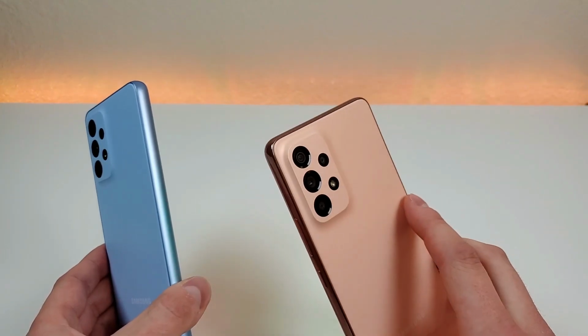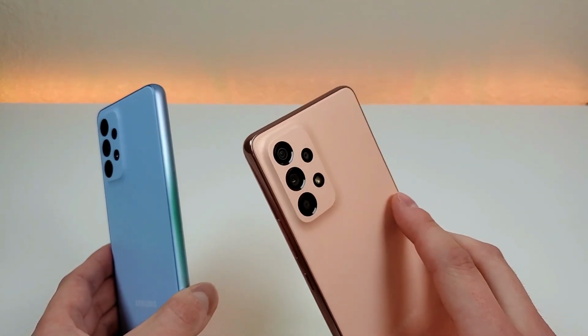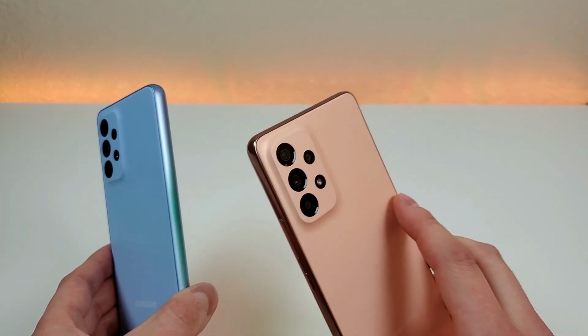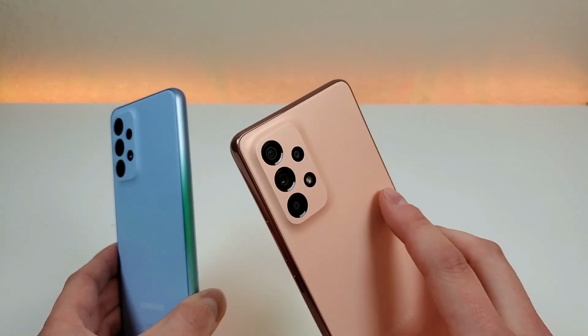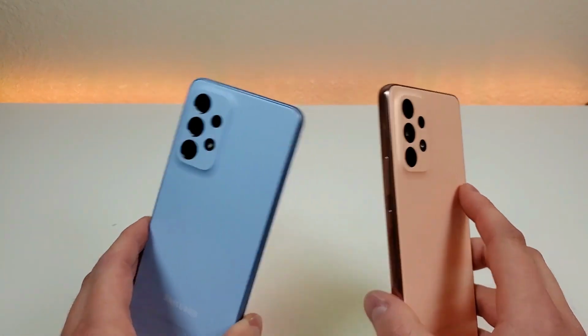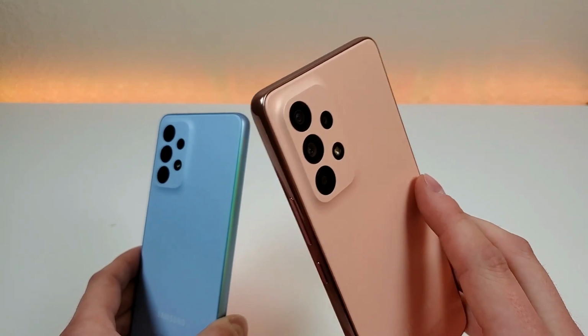And then with the A53 5G, we have a 64 megapixel main camera, a 12 megapixel ultra wide angle camera that can also capture images at up to 123 degrees, a 5 megapixel depth sensing camera for portrait mode, and a 5 megapixel macro camera for close-up images. So essentially, we're getting pretty much the same camera hardware features with both devices. It's just that with the A53 5G, we do have higher megapixel counts.